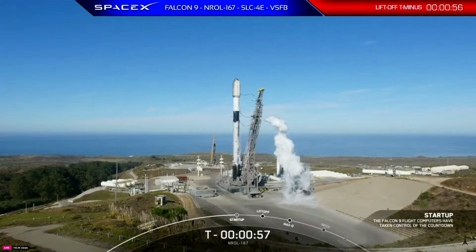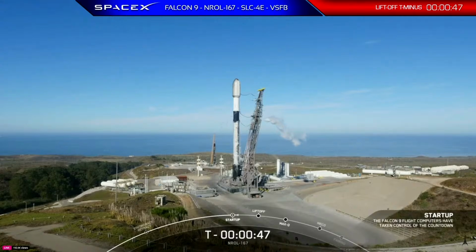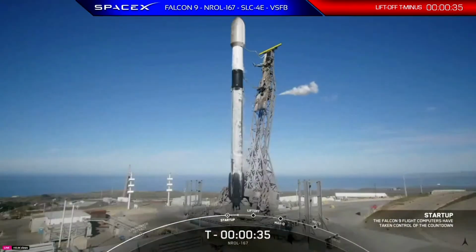Falcon 9 is in startup. Great call out. Falcon 9 is in startup. The internal flight computers have now taken control over the countdown. Just waiting for the final go from the launch director. SpaceX launch director, go for launch. And great news, we are go for launch. Let's listen and watch as Falcon 9 takes the NRO payload into space.